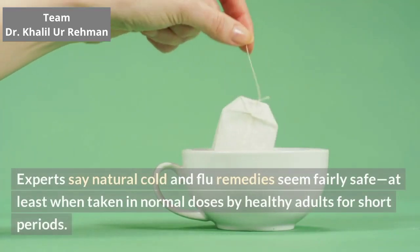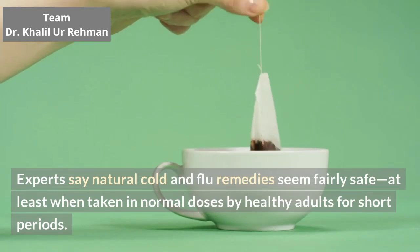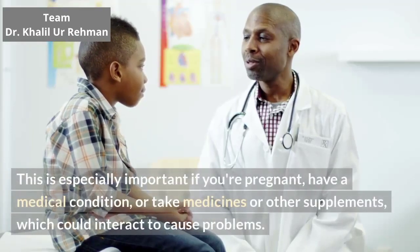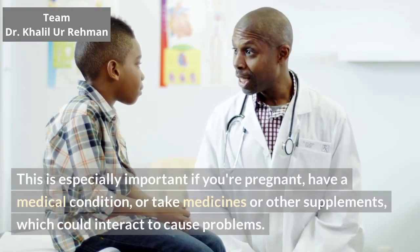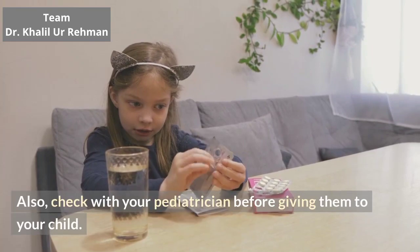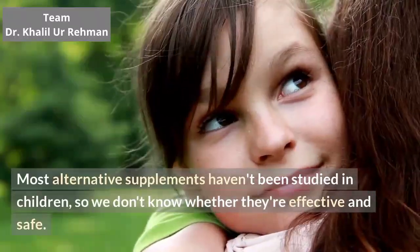Experts say natural cold and flu remedies seem fairly safe, at least when taken in normal doses by healthy adults for short periods. But talk to your doctor before taking any herb, supplement, or vitamin. This is especially important if you're pregnant, have a medical condition, or take medicines or other supplements, which could interact to cause problems. Also, check with your pediatrician before giving them to your child. Most alternative supplements haven't been studied in children, so we don't know whether they're effective and safe.